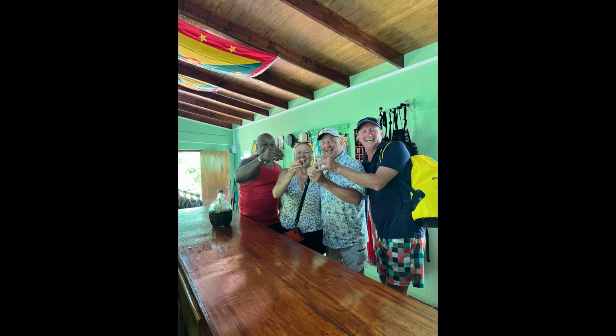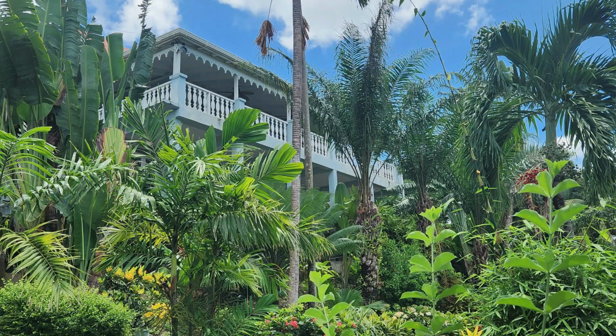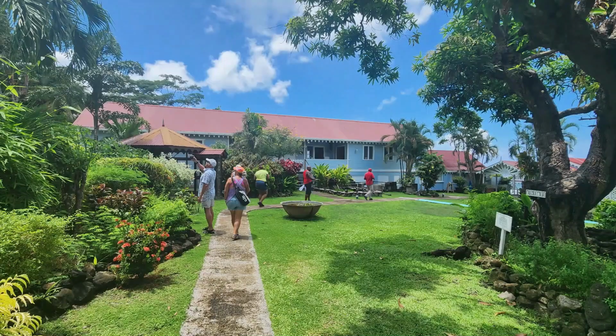Here you see myself, Mike and Cynthia, and one of the other tour bus participants. Cheers, guys. This was one of the best tour groups I've had the pleasure of being a part of. Everyone on the tour was super friendly, we all got on well, and the tour guide was extremely entertaining. Of course, after the bush rum, it only got better.